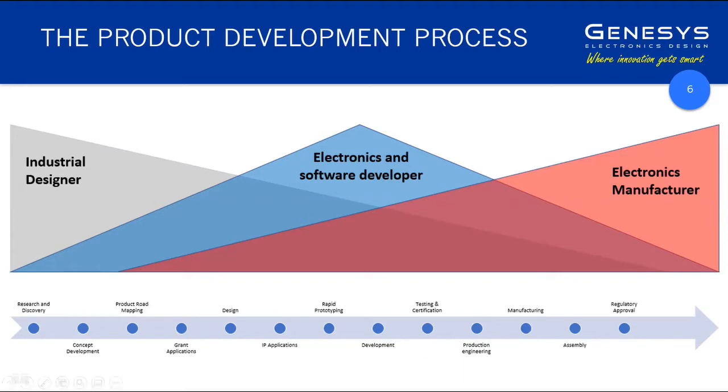And I think this diagram is a little bit misleading in the sense that these little radio buttons down the bottom here, you have regulatory approval right at the end. My understanding is that it's obviously a final step, but regulatory starts right from the start, doesn't it? Yeah, the regulatory compliance process should start right at the beginning in preparation for that regulatory approval.